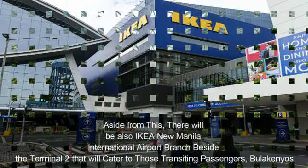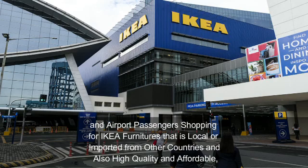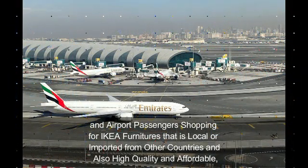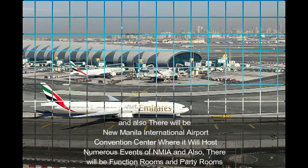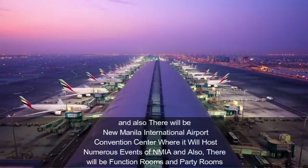Aside from this, there will be also IKEA New Manila International Airport branch beside the Terminal 2 that will cater to those transiting passengers, Bulacanos, and airport passengers shopping for IKEA furnitures that is local or imported from other countries, and also high quality and affordable. And also there will be New Manila International Airport Convention Center where it will host numerous events of NMIA, and also, there will be function rooms and party rooms.